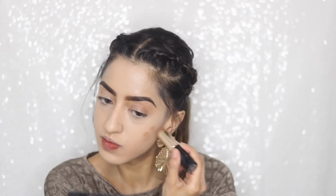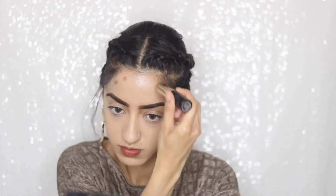For contour, I'm just going to go in with my Bobbi Brown foundation stick. Now, this is in the shade Almond, and I'm just going to draw little dots around the perimeter of my face. So just on my cheekbones, just do 2 dots on my forehead. I don't like to go too heavy handed with cream contour.